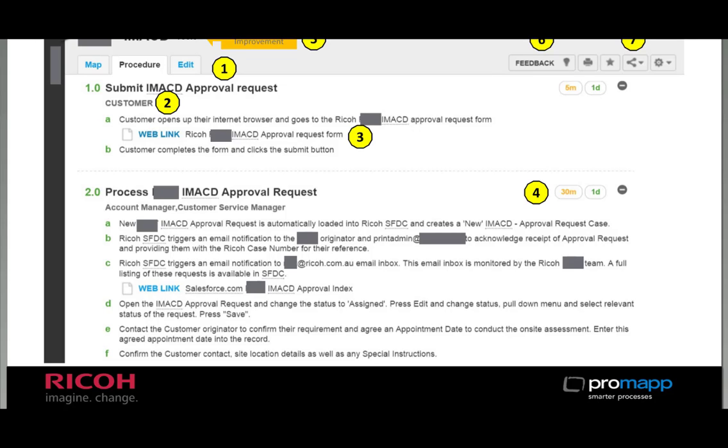Number 5, up on top here, you can see that this process is at version 30. What that shows is that all the processes are going through continuous improvement every single day. So we encourage customers to give feedback in number 6. And every bit of feedback that we get from customers and internal staff is an opportunity for us to go back and make that process better.